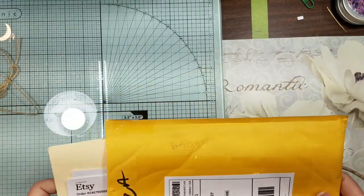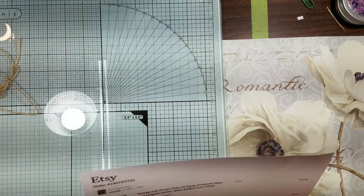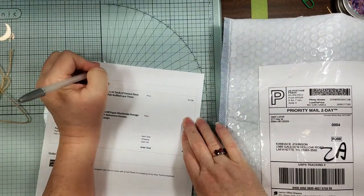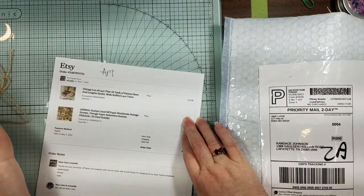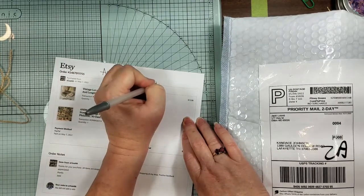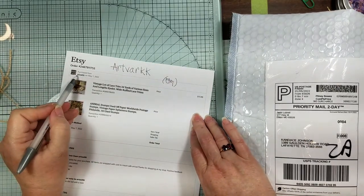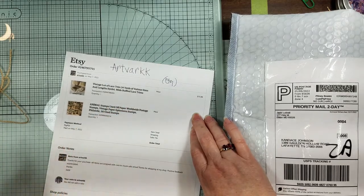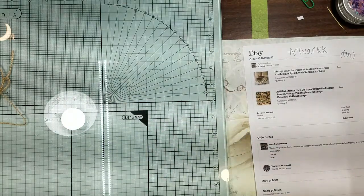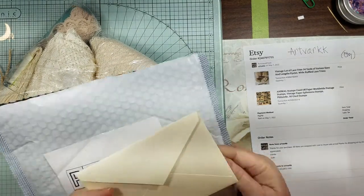Hurrah. Okay. There's that one. Now, this one was Artvark. It is A-R-T, Art, V-A-R-double-K. I think this is, yeah, this is on Etsy. You see right there. Okay, so it's Artvark. A-R-T-V-A-R-K-K. And I think what drew me there was this lace that they had. This vintage lace. And then they had, oops, somewhere, some animal stamps.